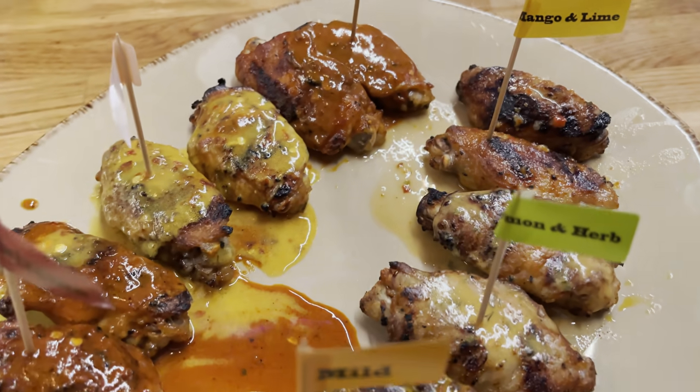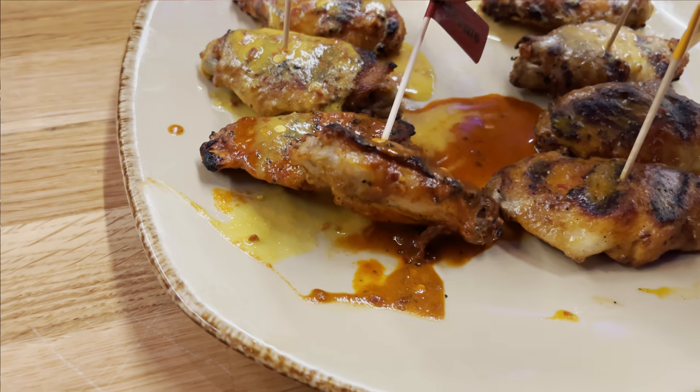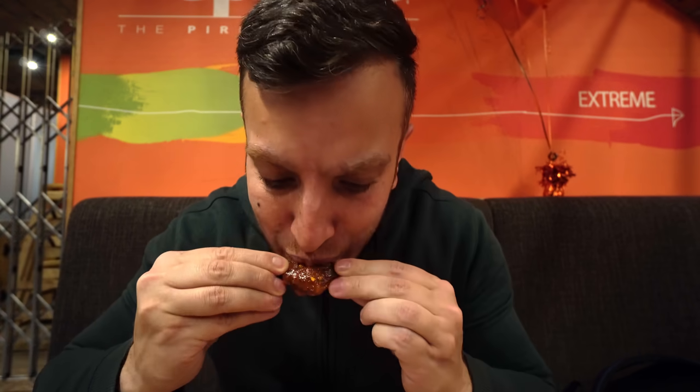Okay, so we are gonna start with some wings. There's a little wing platter here. They've got 6 flavors, 12 wings. So you've got 2 wings in each flavor. They go up to extreme and they go down to mild. I think what I'm gonna do is start with the extreme first.